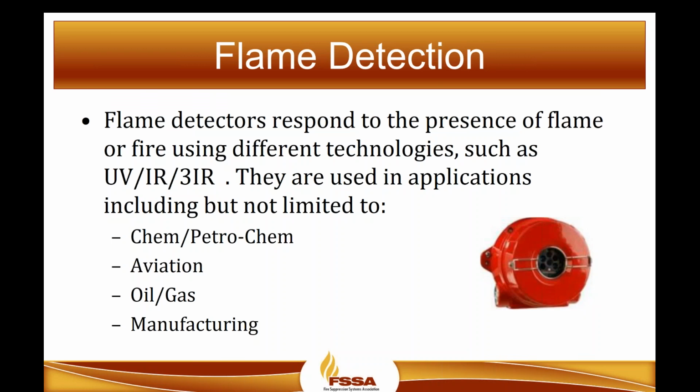Another detection that could come into play is going to be flame detectors. Flame detectors respond to the presence of flame or fire. There's a number of different technologies available out there. They're used in applications, and again, we're going to cover just some of the applications where flame detectors come into play, such as chemical or petrochemical, aviation, oil and gas, and a number of manufacturing processes, such as paint booths or anything like that. That's where you're going to see some flame detection, and I'm sure Jeff can elaborate a little bit more on some of the technologies and where we're seeing them being applied.